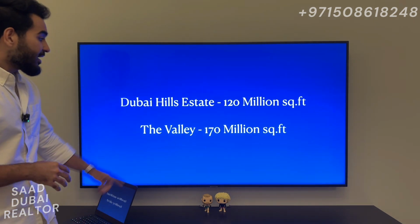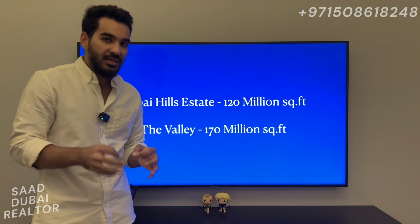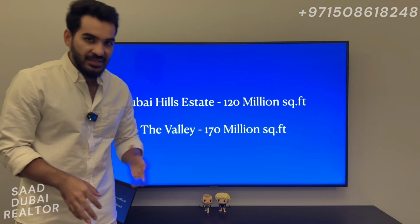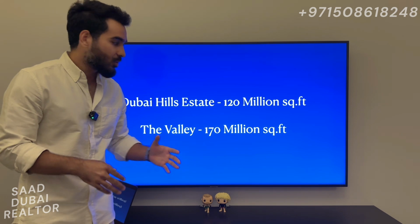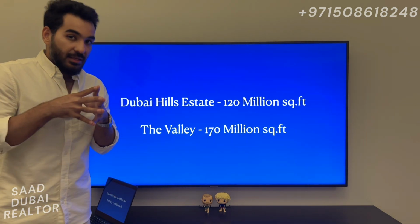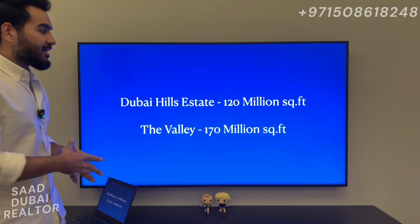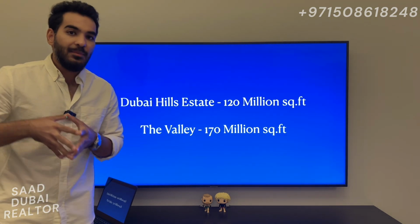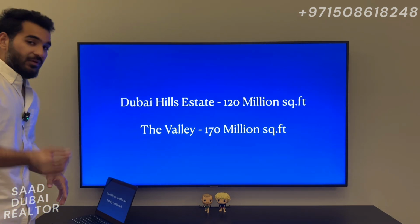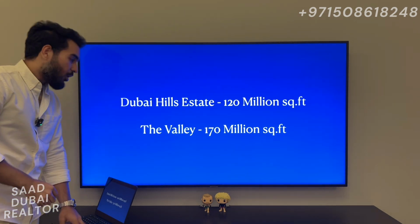So we're looking at a size of 170 million square foot in the valley. There's going to be a huge expansion called the Valley West, which is going to extend all the way to the Mark Hills too. As I said earlier, the valley's master plan is going to be larger than Dubai Hills Estate. So you can imagine the amount of development, the amount of amenities, what all is possible in the valley project. And we are still in the beginning phases of the valley project.